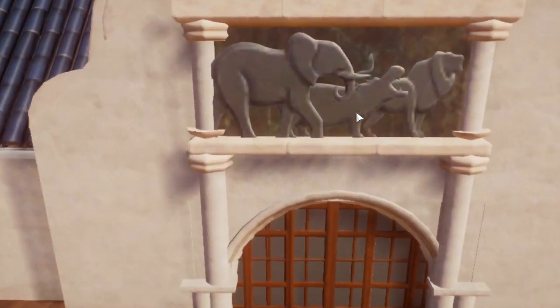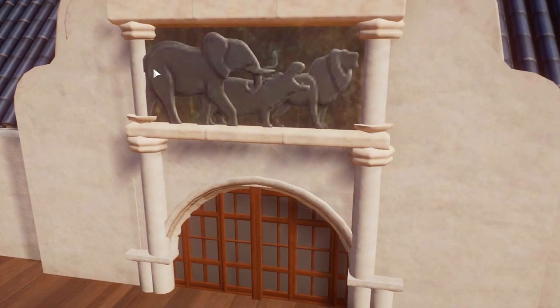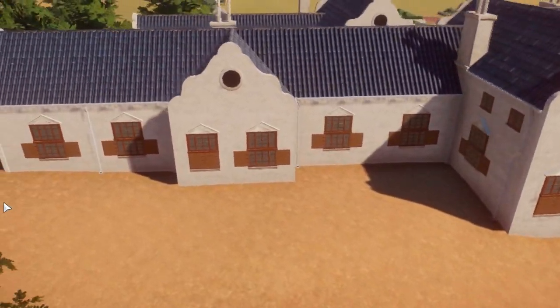And here I put a little mural up, because initially there's a mural with some people on it. I'm not too sure what it represents, but now I just put some animals up there because it's a zoo, or it will be a zoo. But now it's just an estate.